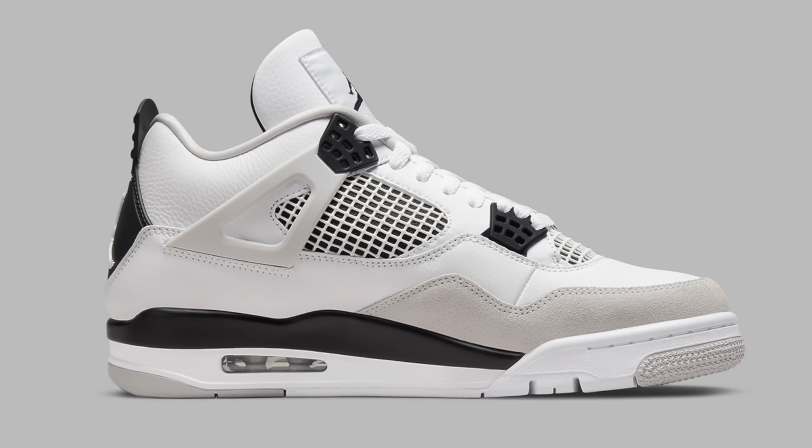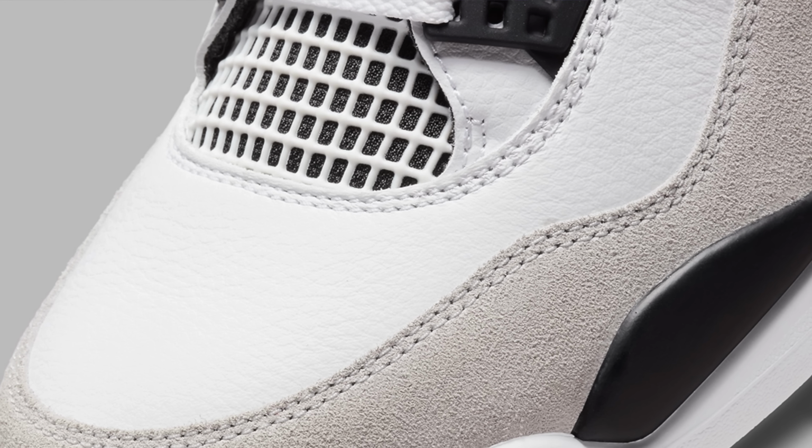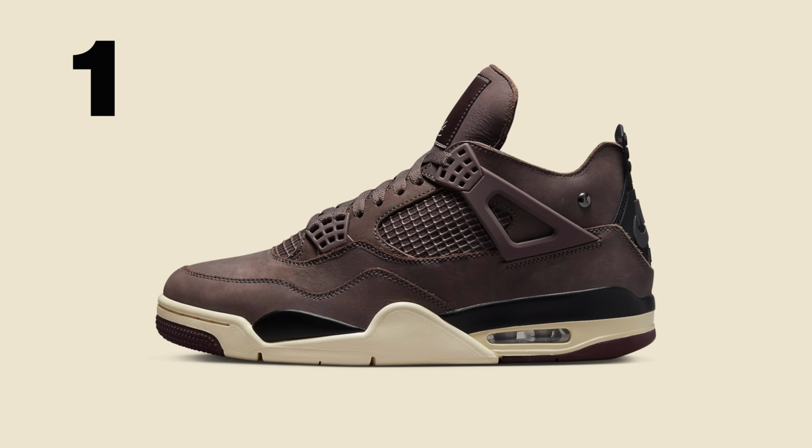This may be obvious, but if not for the number one shoe on this list, this shoe would definitely be number one. And it's not because I think the number one shoe is a better shoe overall, I just feel like that shoe has a little bit more going on and it's a little bit different. This shoe is probably the most solid and most wearable shoe on the list, so for some people, this shoe might be number one. But I guess you guys will have to let me know in the comment section down below once we hear about number one. Number one, the A Ma Maniere Air Jordan 4s.